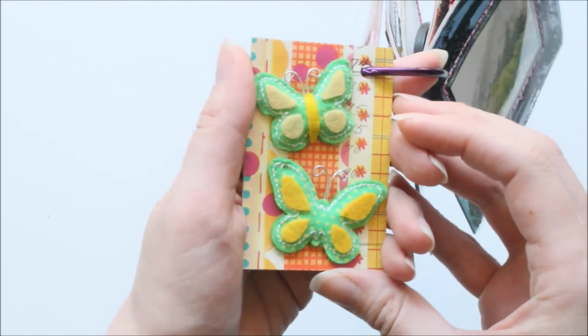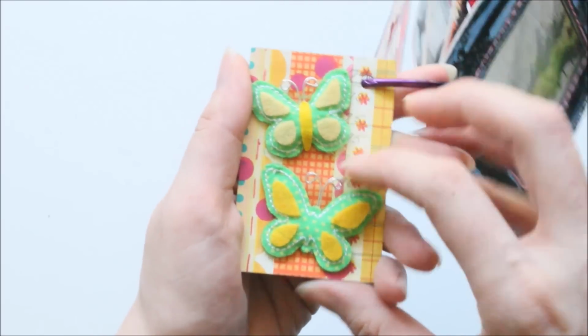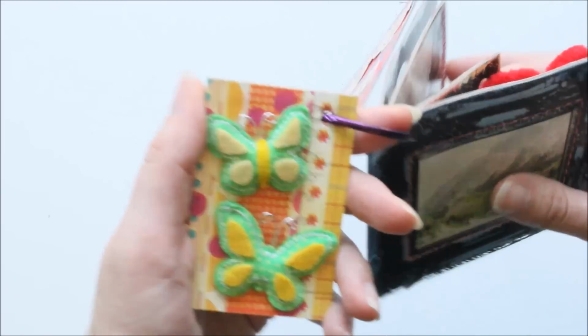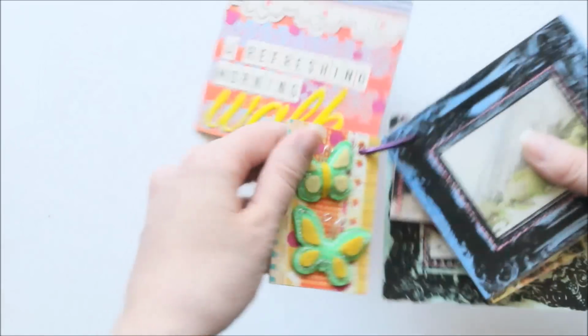And then there's the back side. You can see after I sewed it, I covered it so that the stitching didn't show through. And there's the pink splatters from the spray paint again.